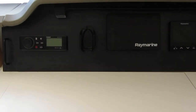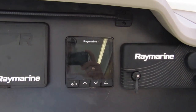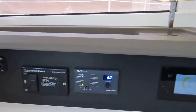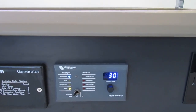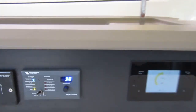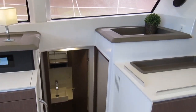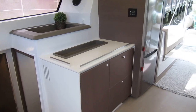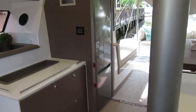Smaller plotter here, a Fusion stereo. Another Raymarine multi, and then a VHF radio. The generator remote is right here, and a Victron charge controller. This boat's got a charger and an inverter, of course. This boat is wired in 110 volt 60 hertz US standard, and 12 volt.